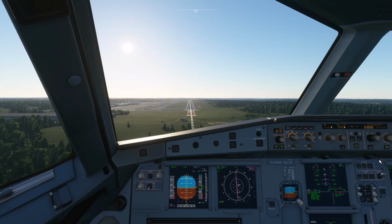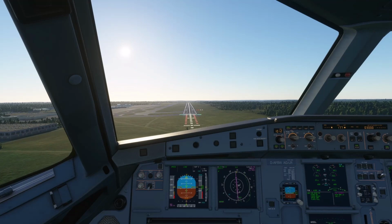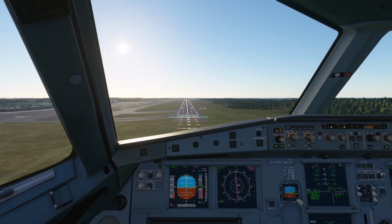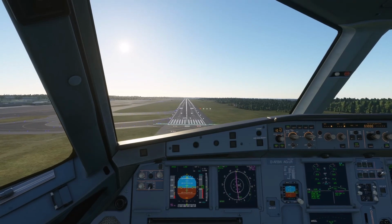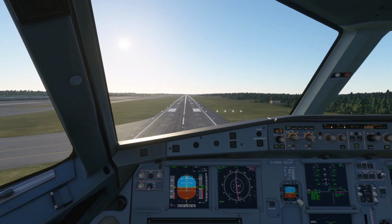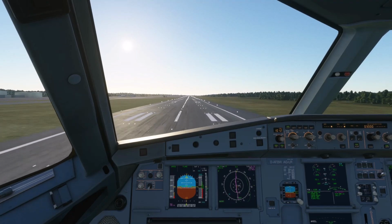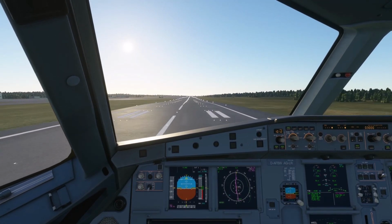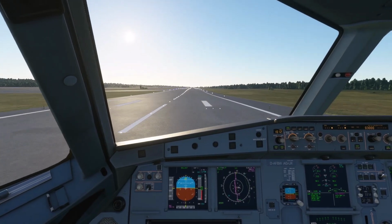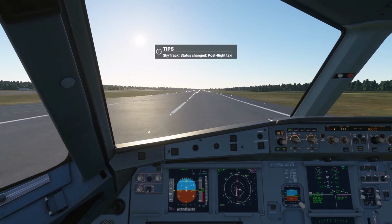100 above. Minimums. Gusty. 50, 40, 30, 20, 10, 5. Not a great landing, guys. But we're down. Seems like we were floating forever then.